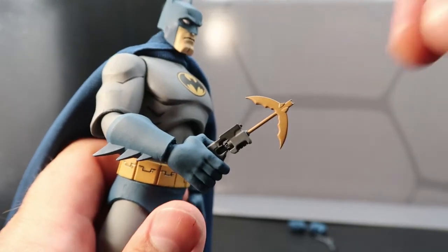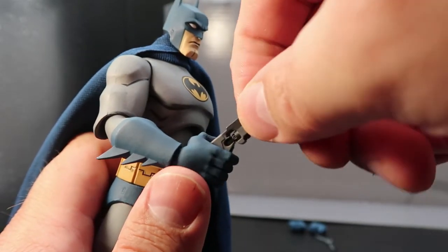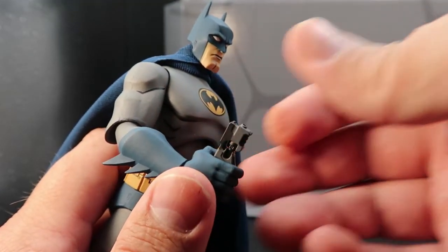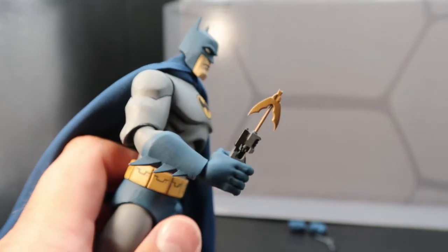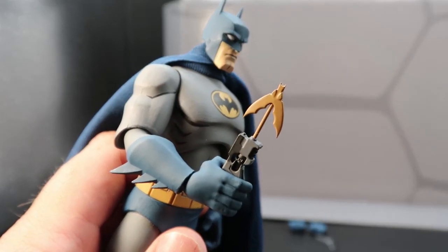And like I said, these little things are interchangeable, so you can actually take them out. If you don't want him holding it with one in there, you can just have him holding it ready to charge up. Oh, it's coming out again. Or you could put the little closed one in there. So yeah, you could do either. Alright, moving on.